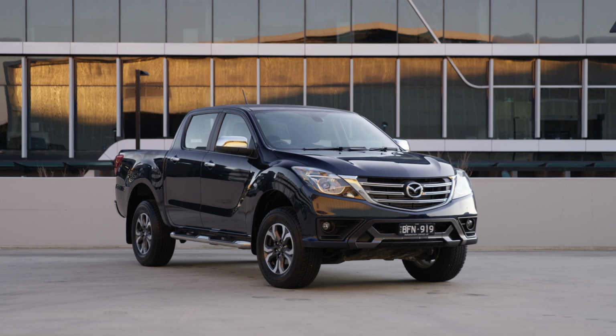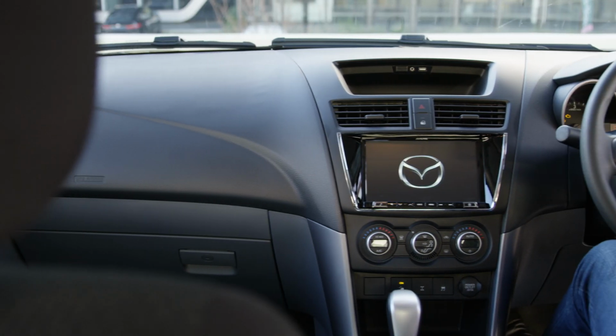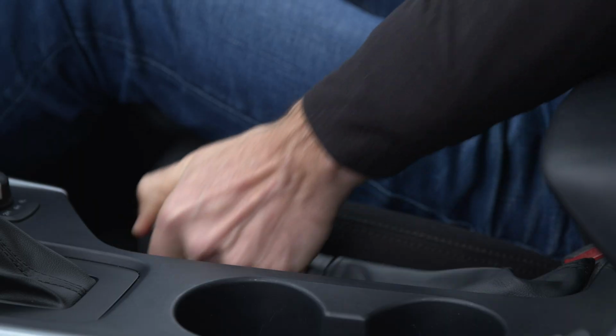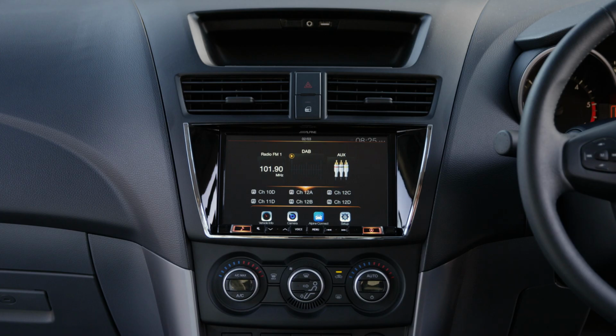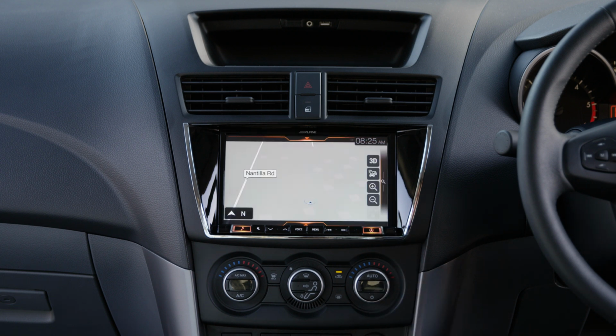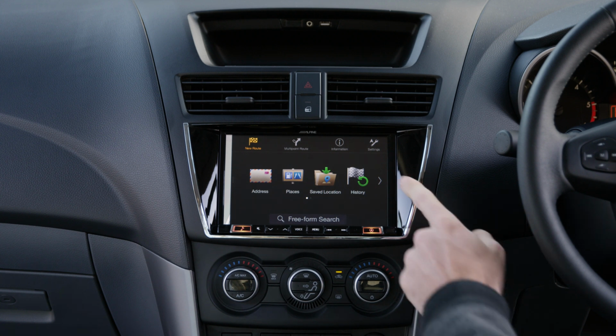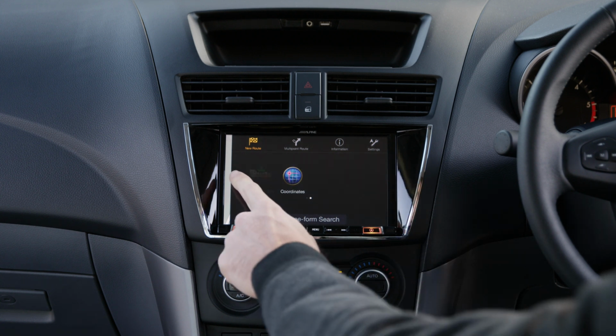To access navigation on your BT-50 Alpine infotainment system, turn your BT-50 on and make sure you are stationary with the handbrake engaged. On the infotainment screen, press the navigation button, then press the magnifying glass on the right-hand side. Here you can search destination via address, coordinates, or search for a place.